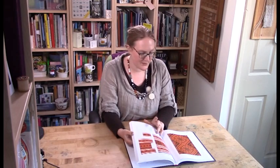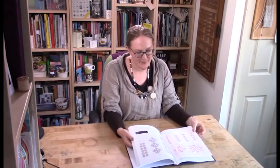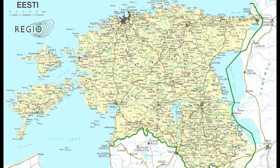I went to Estonia in 2012 for a British Council funded residency at Mock Centre for Art and Social Practice. I loved it there, and looking through this book makes me feel a bit homesick for my time in Estonia, and it makes me miss my Estonian friends.